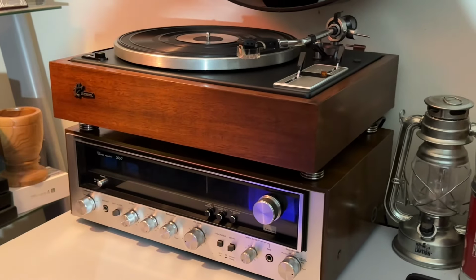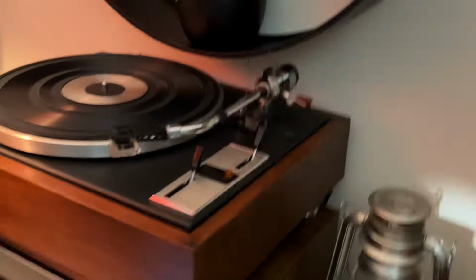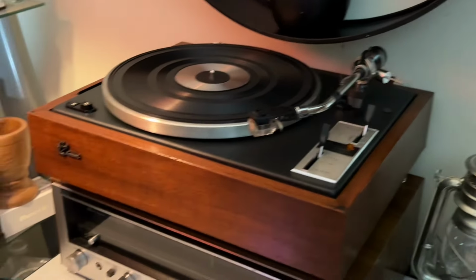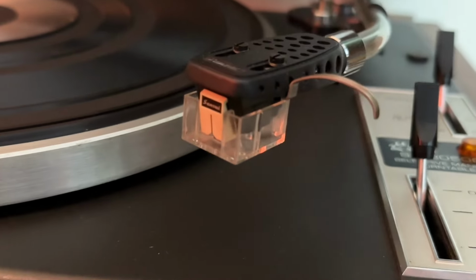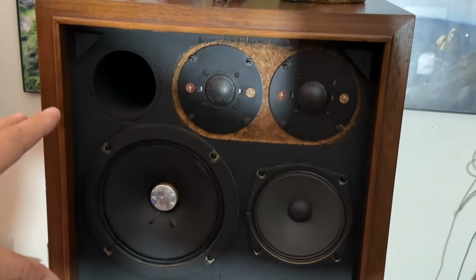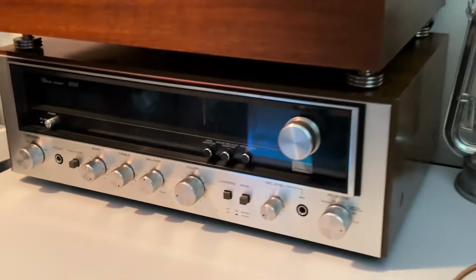So even my Sansui up there, that is a nice looking vintage turntable, and I paid a very, very low price for that because it was broken and I fixed it and now it's working. The cartridge is still good. It has a Sansui logo and it plays, and I have this Sansui SB 1500 speaker. It's a very nice speaker. I have two of these. One is down there, and I'm really happy with this system here.